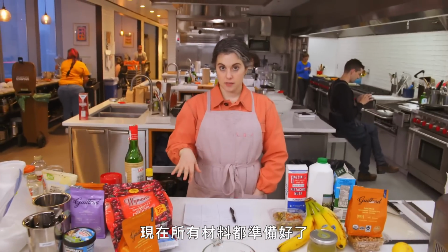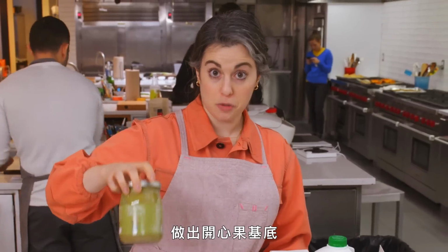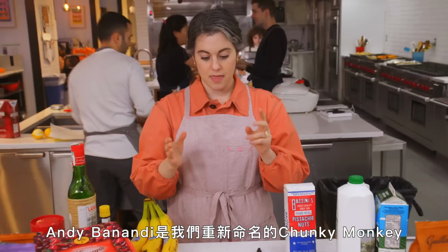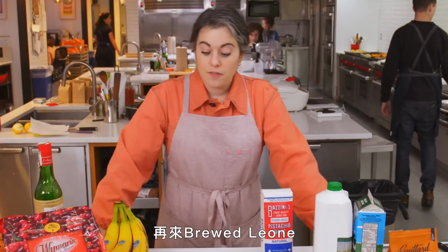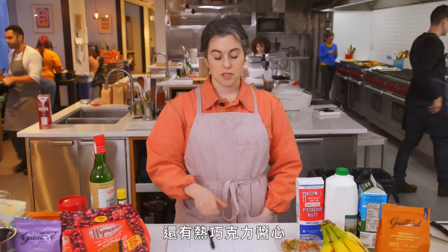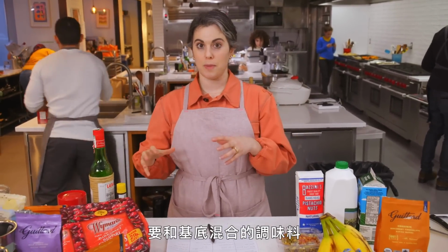Okay. I have all my ingredients out and ready to go. So for Pistachio Moracio, I'm going to be making a pistachio base with pistachio paste and toasted, salted, whole pistachios right here. Then Andy Manandy, which is our answer to Chunky Monkey. Then the next one, half sour cherry, which is our Cherry Garcia. So then for Brew Leone, which is Brew to Matter, I'm going to try a cold steep espresso base, then chocolate stracciatella, and a hot fudge core. Today, actually, given the time, I'm going to focus on prepping some of those individual components and some of the flavors that I'm going to be adding to the bases.